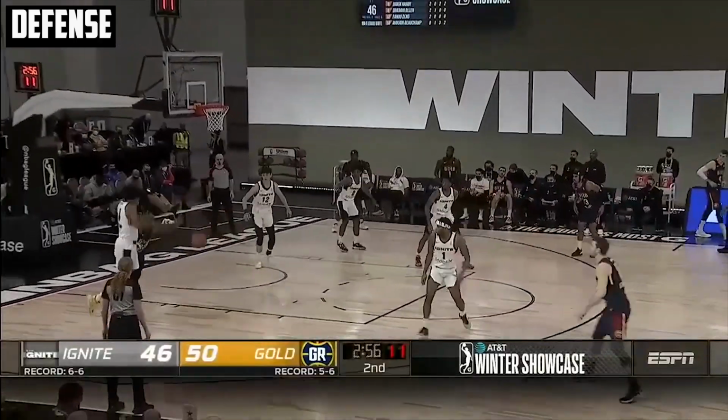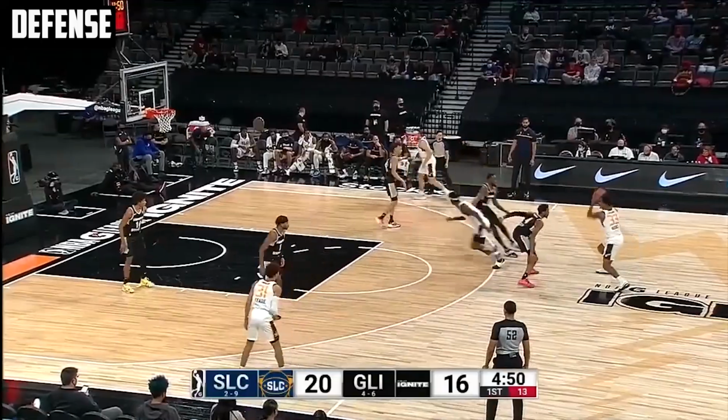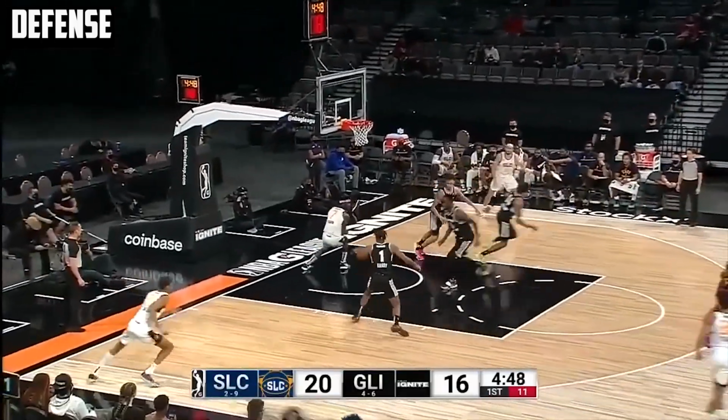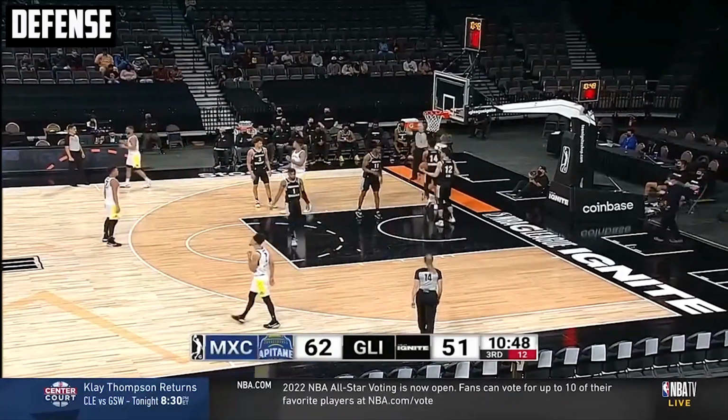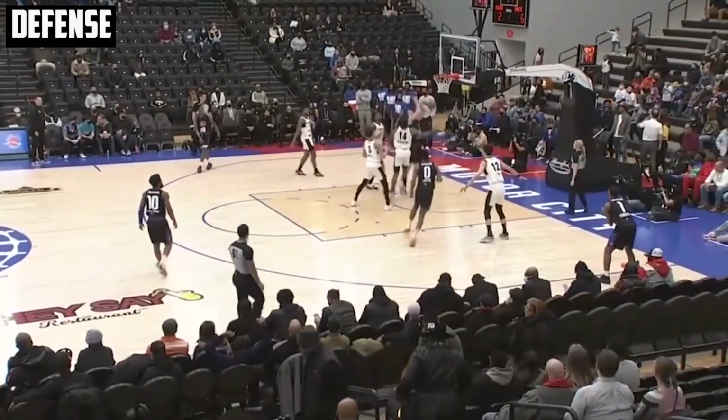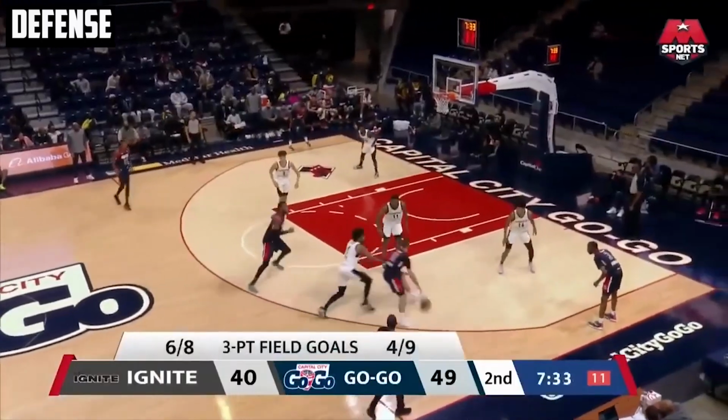And then as a help defender, he's great in passing lanes, he anticipates plays really well. There were times where he was caught ball watching, and he does have a tendency to overhelp, which gives out easy kickouts, but I think he'll adjust in the league. He's a pretty smart player, so that shouldn't be too much of an issue.